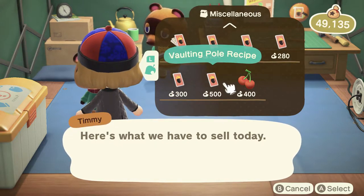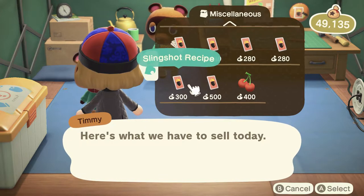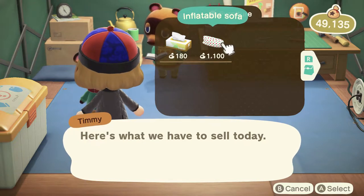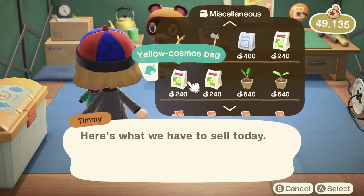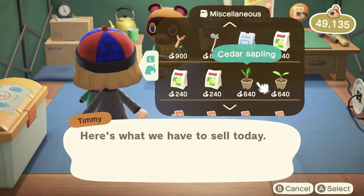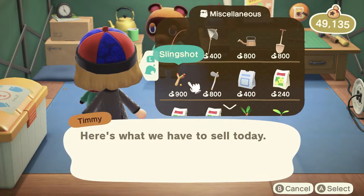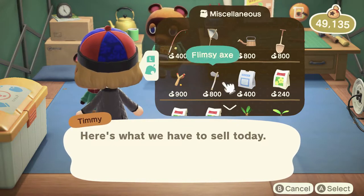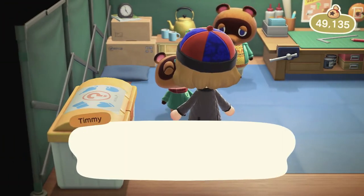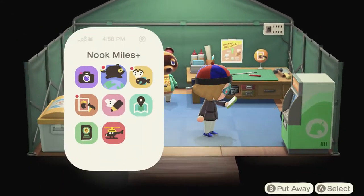I can buy a vaulting pole recipe. I don't know what the point of that is, because you need to already know how to make a vaulting pole right now. Because Blathers teaches you yesterday. Or taught me yesterday. I don't know if he always does, but he did. Yeah, nothing too interesting. You can get flimsy tools here, and then I guess you could use them to upgrade if you got stuck without any resources or something, but you need money, so I'm not sure how helpful that is.